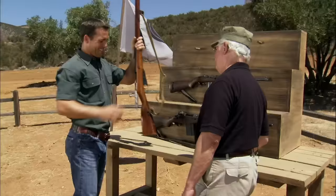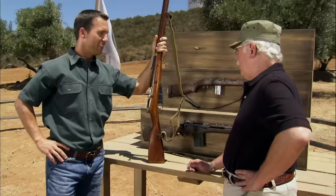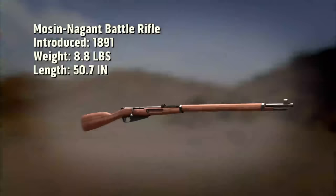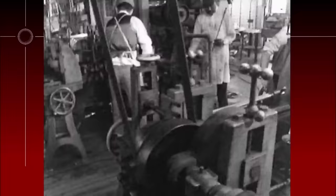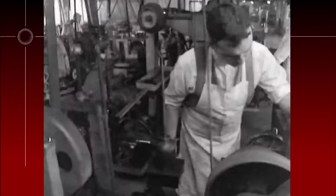All right, moving on to our last one, the Mosin Nagant. One of the most famous, influential, important bolt-action military rifles in history. The Mosin Nagant was the muscle behind the Red Army's might. It was co-designed by Sergei Mosin, a Russian officer, and Leon Nagant, a gunsmith from Belgium. They were first used in the Boxer Rebellion in China.